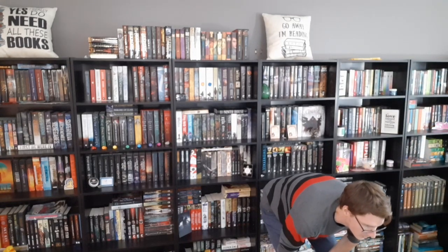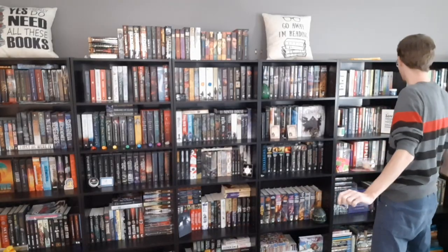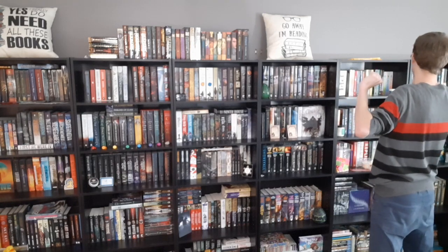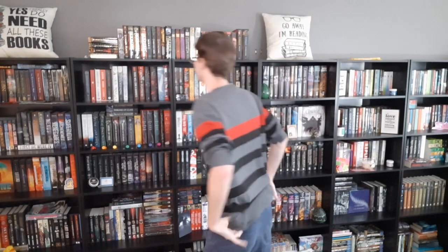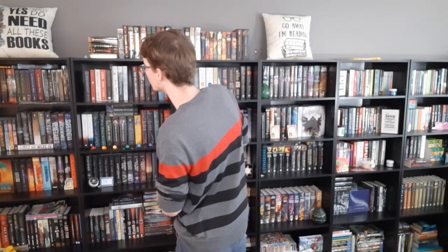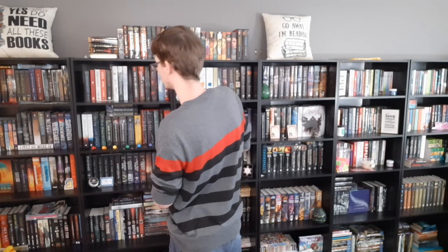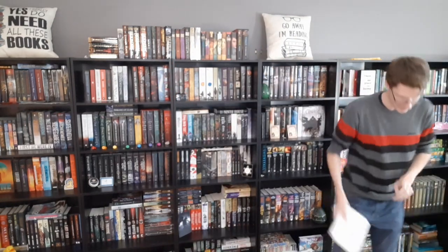Do you have a book with a main character who wears glasses? Maybe? What? Like Harry Potter, I keep going to that, but I don't want to take it out. So, main character who wears glasses. Oh god, why am I blanking right now? This guy.